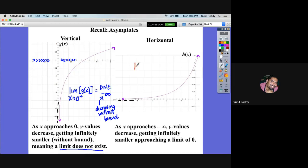So with this one, if I was talking about the asymptote, I could define that as the limit of the function h of x as my x values go to negative infinity. And here, since this limit does exist because we're going towards the y value zero, my answer is just zero. Are there any questions about this page?